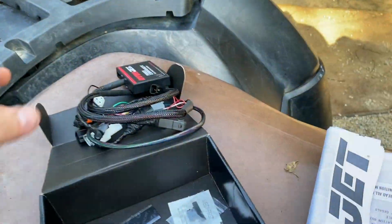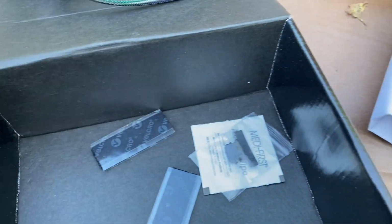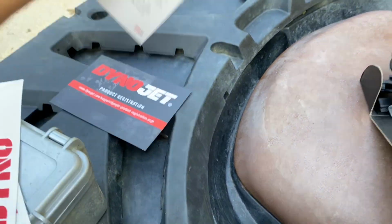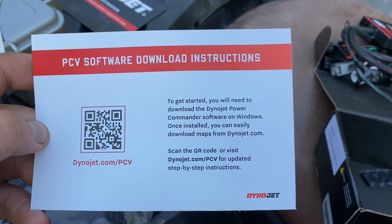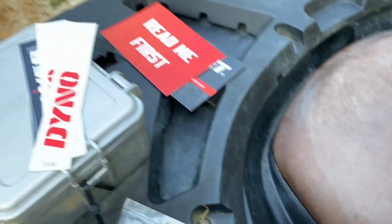When you purchase, obviously you get the tuner with all these cords on it. You get little Velcro straps to strap it on. You get the instructions, this little read me first card, which I did just read, and it says to get started, you will need to download the Commander software on Windows. Once installed, you can download maps. So we're probably going to have to download some stuff.